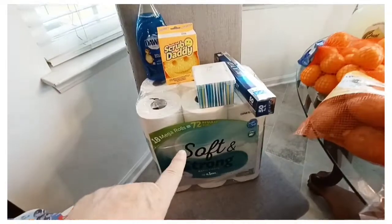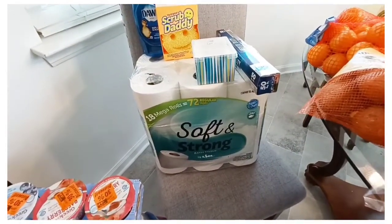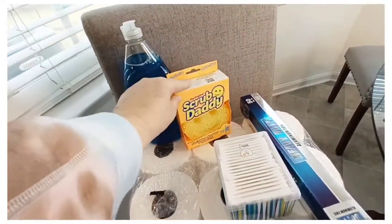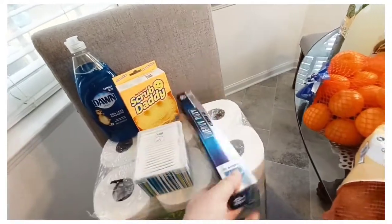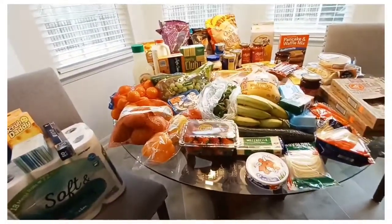Toilet paper has gone up to $12.29 for 18 rolls of the 2-ply. We got a Dawn for doing the kitchen dishes, a Scrub Daddy. We were all out of q-tips, so we got q-tips, and then aluminum foil for wrapping up anything that we need. So let's go over the veggies we got.